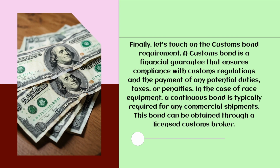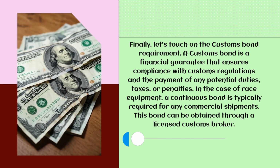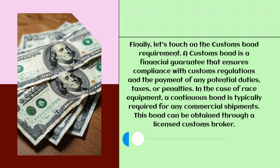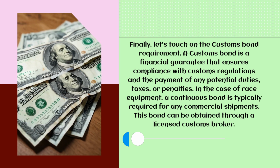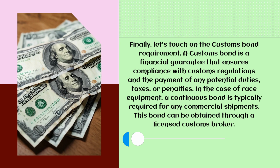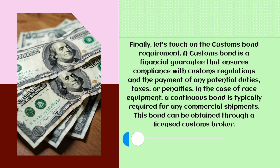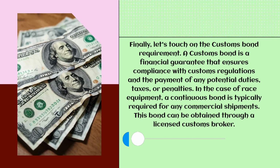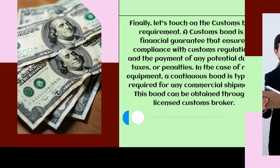Finally, let's touch on the customs bond requirement. A customs bond is a financial guarantee that ensures compliance with customs regulations and the payment of any potential duties, taxes, or penalties. In the case of race equipment, a continuous bond is typically required for any commercial shipments. This bond can be obtained through a licensed customs broker.